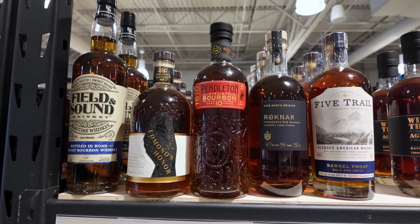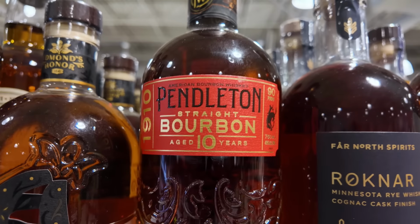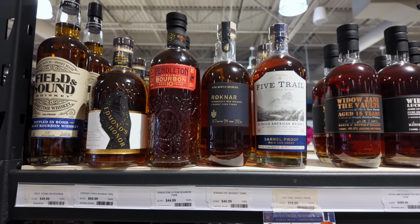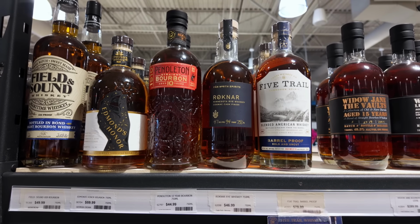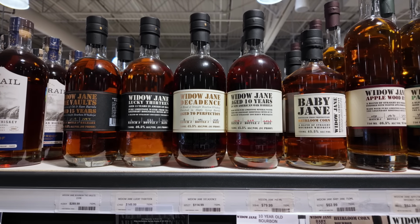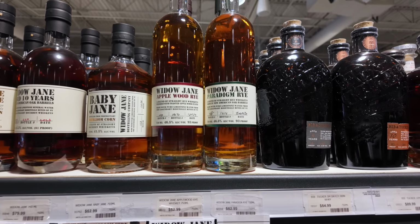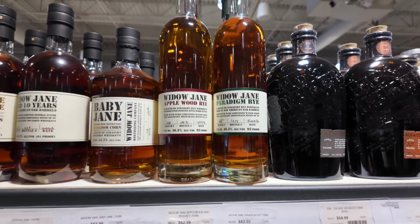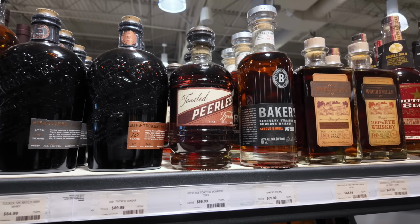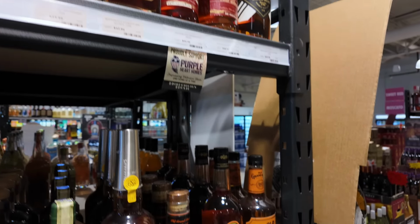Now the Edmonds I'm starting to see a lot of places. And this Pendleton, I know they're famous for the rye, but they make a bourbon now, a 10-year bourbon for $45. So here we are, our Widow Jane, including the Lucky 13 and Decadence. And this Applewood rye is quite delicious. Got some Bib and Tucker, some Peerless, and Southern Star on the end.